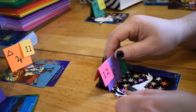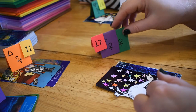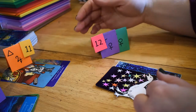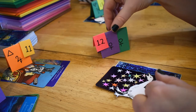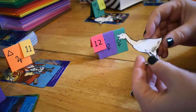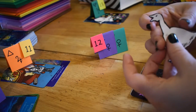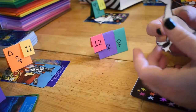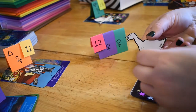Ooh, this is giving me like super 90s vibes. I feel like I had a jacket with this color scheme when I was like 10. Hot pink, purple, and green. Alright, so we have Goose here. I can hold on to it. Honk, honk, motherfucker! Angry Goose. He'll nibble your bum.